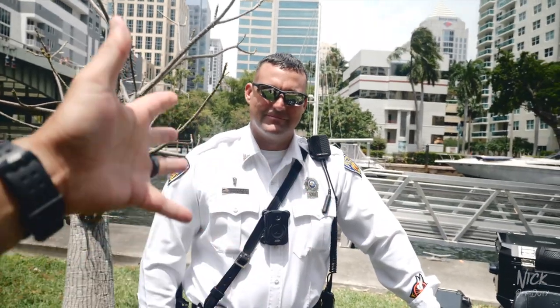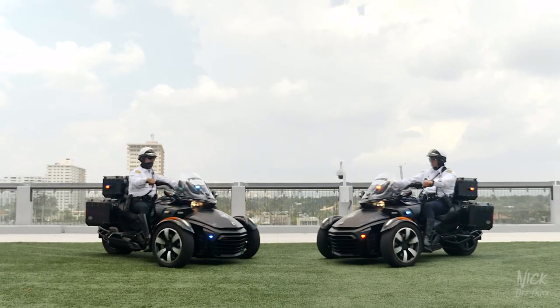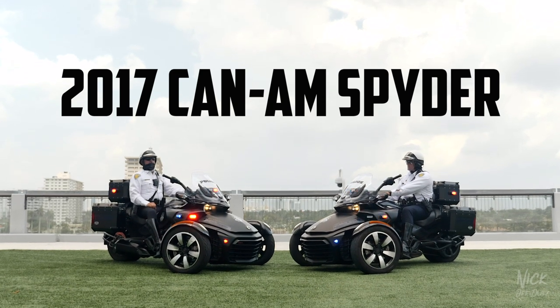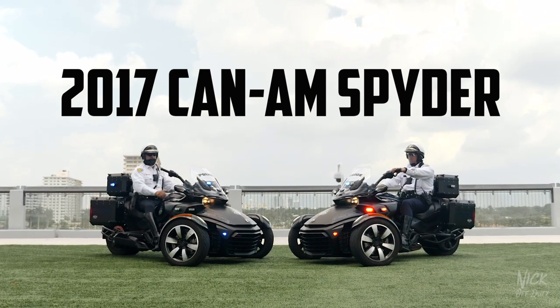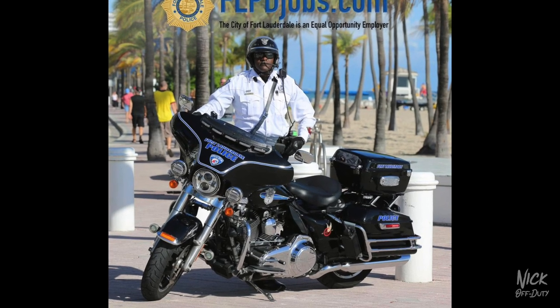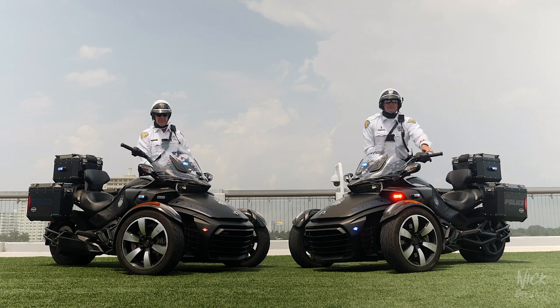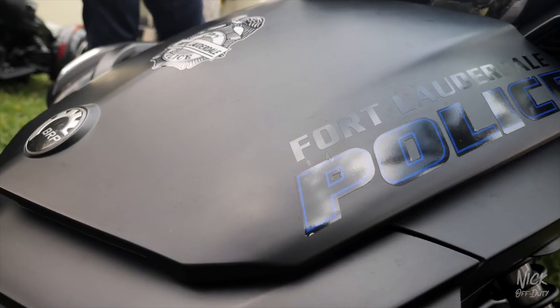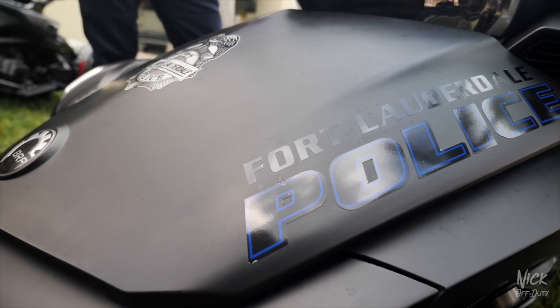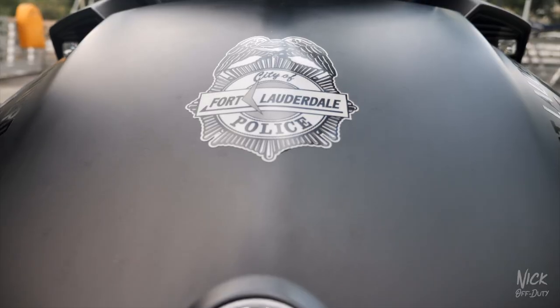All right, Jason, so can you run us down? So what we have here is our 2017 Can-Am Spyder. From front to back, you'll notice it looks a little bit differently than our regular motorcycles. This doesn't have two wheels like your traditional motorcycle. It actually has two wheels in the front and one in the rear. It's got a nice dark black color to it with subdued writing with the Fort Lauderdale Police logo on it, as well as our badge.